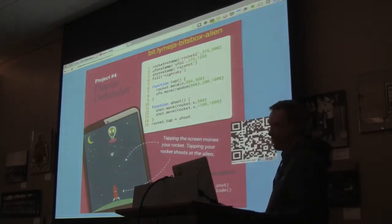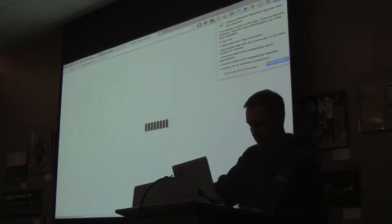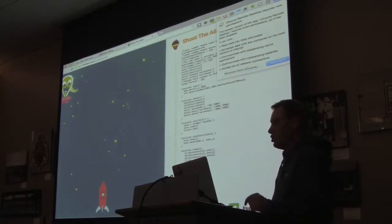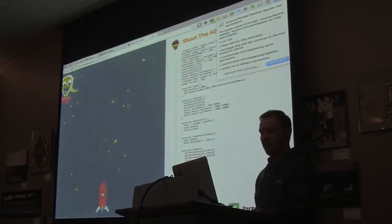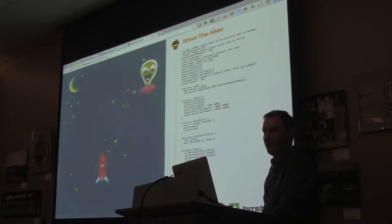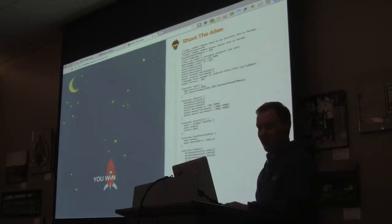And the other part that I like about this is you can customize the app after you're done, right? She did what they told her to do, but after playing around with it a little bit, she didn't want her rocket to be limited to being on the ground. She wanted it to go all over the screen. And she wanted it to be Contra.